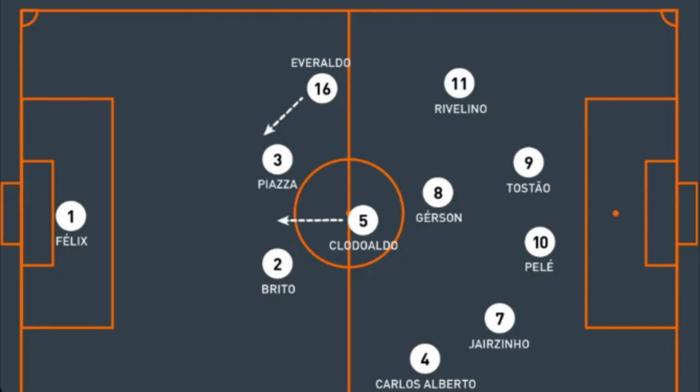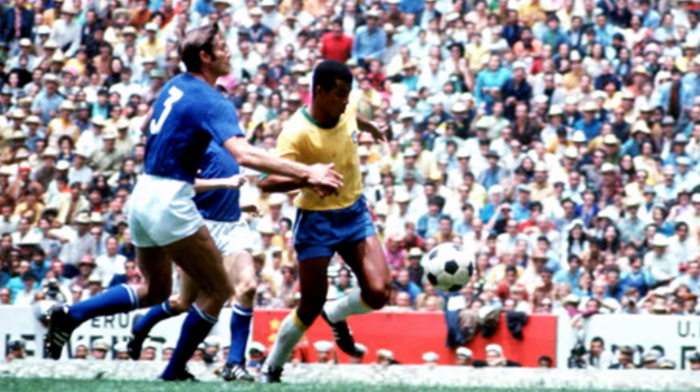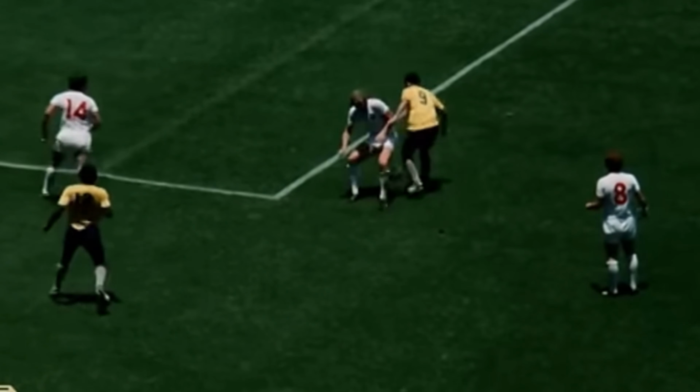With the rise of quicker, more dynamic counter-attacking teams, as well as the advent of tactical innovations, the ultra-defensive approach began to feel stale. Catenaccio, though still effective at times, was now being seen by some as a defensive lockdown that lacked the freedom and flair of modern football.